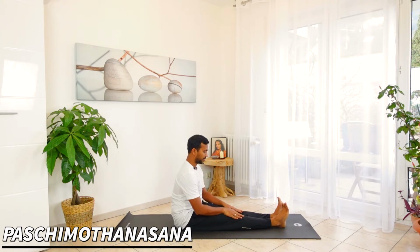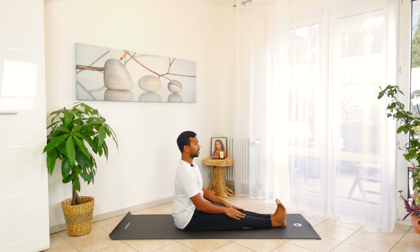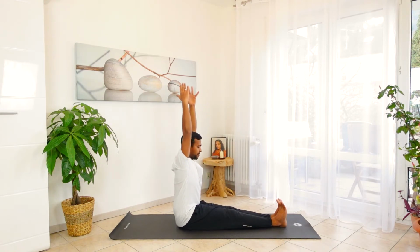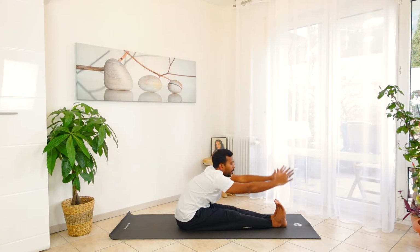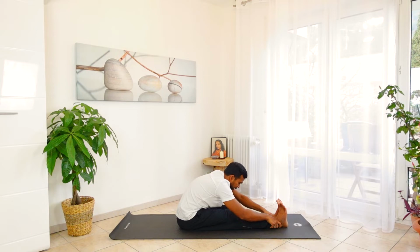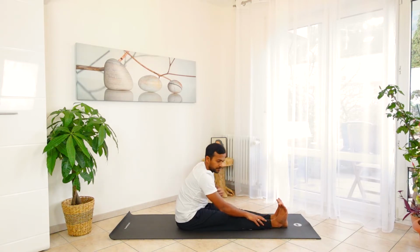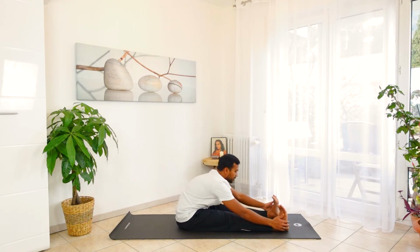Now, the other posture: keep the knees straight, toes facing up, upper body straight. Inhale, both hands up, elbows straight. As you exhale, slowly bend forward down. Hold your toes or your ankles with both hands, keeping the knees straight, and slowly move forward down. And breathe. If you have a little bit of fat in the body, you can slightly separate the feet and move forward and breathe.